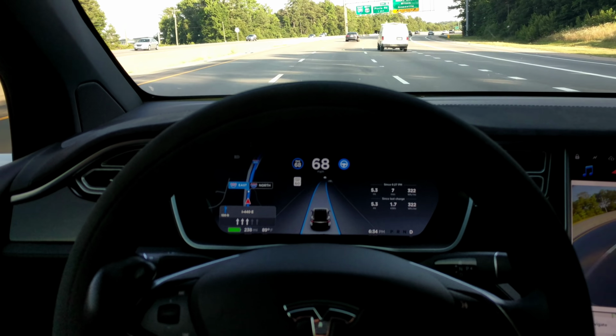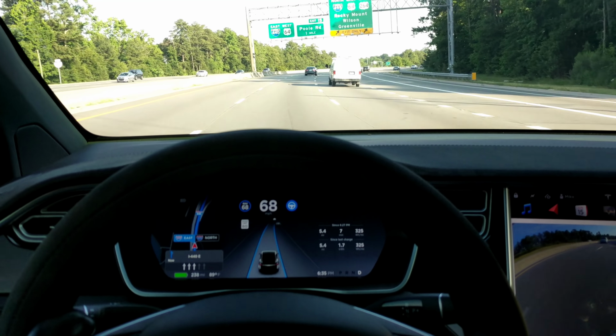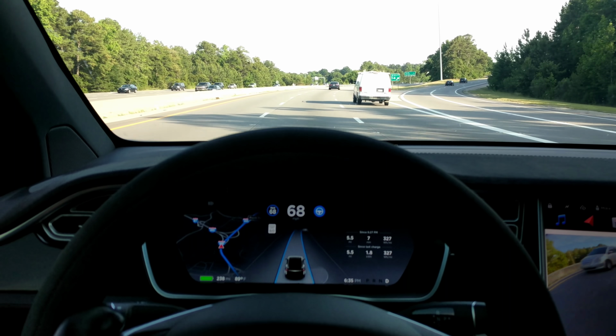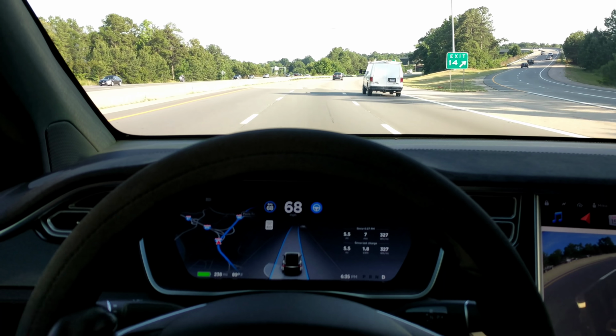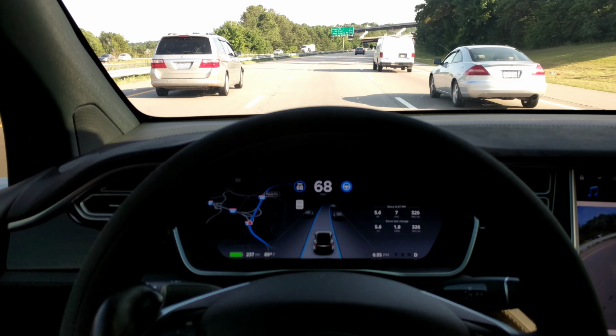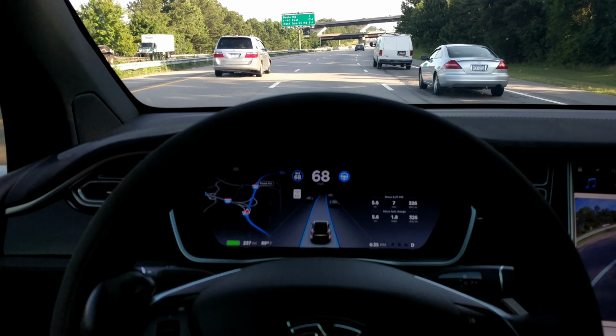Okay, here, see, they're calling it 495 here, but it's 87. That's what it is. There's not much congestion here, but there will be when we get to 40. Look at this car. See what happens here. I'm sure they're going to cut in front of me. No, they're not.